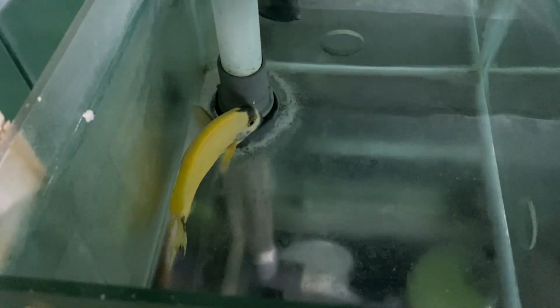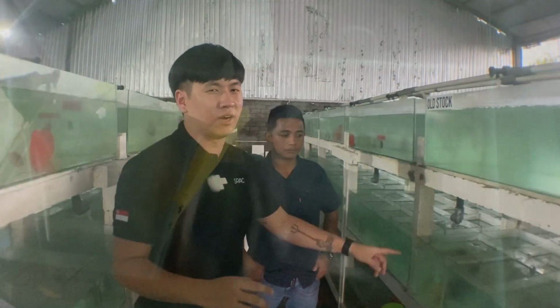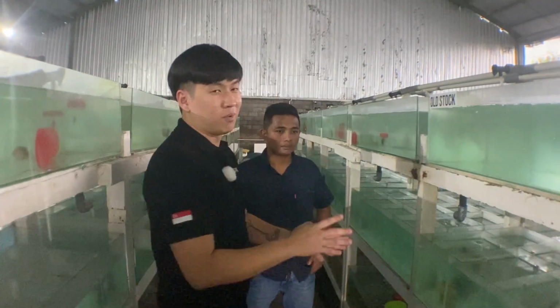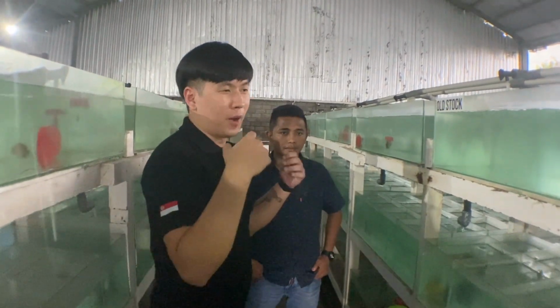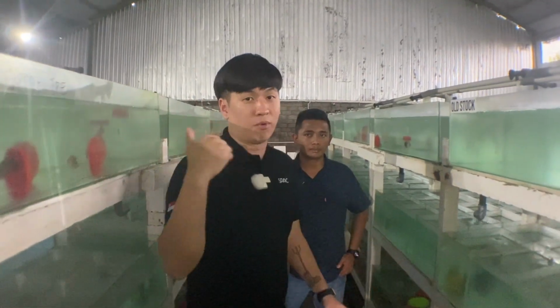I think this is one fish that I really do want. It's one fish that you guys will probably see soon back in Singapore, but I will not show you so much of the fish right now. Wait for it to arrive in Singapore, then I will give you a closer look at this fish. But let's go to the other side. We have more stuff over there.